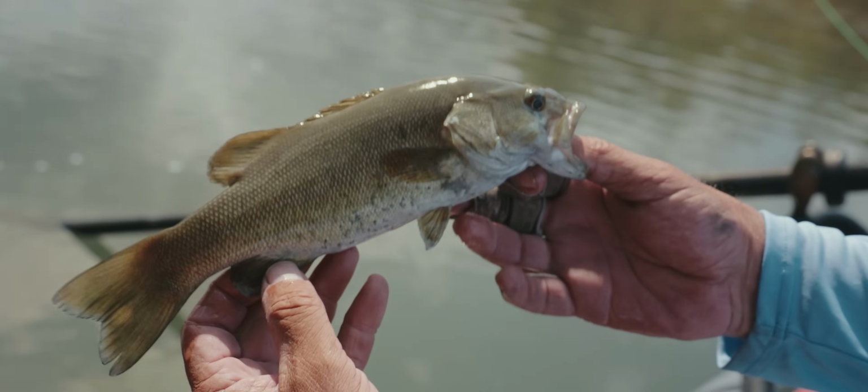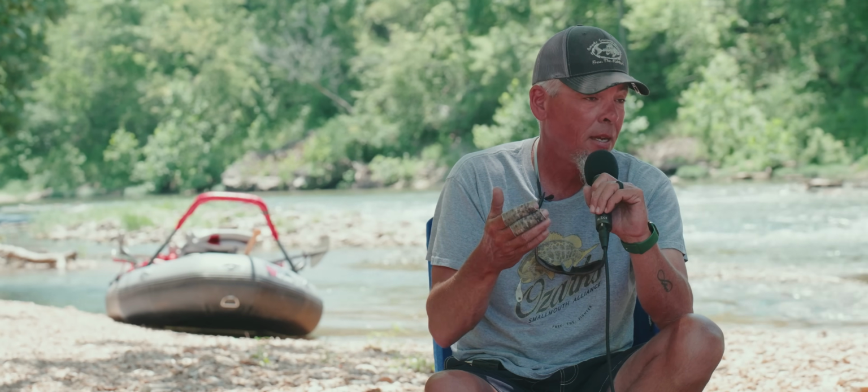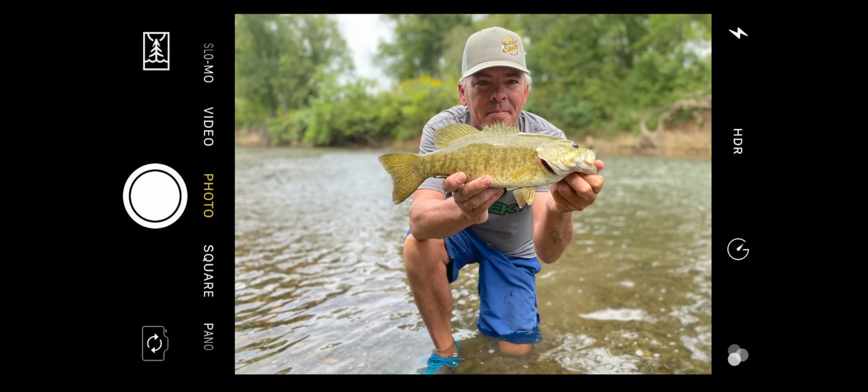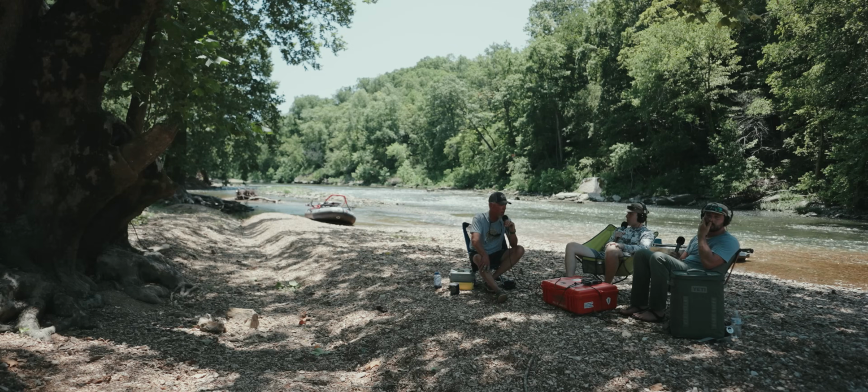That trophy fish, that fish just has a different gear. That 16 plus inch fish can be 8, 10, 12 years old. A 20 inch fish can be 12, 14 years old, and they just don't grow that fast here.